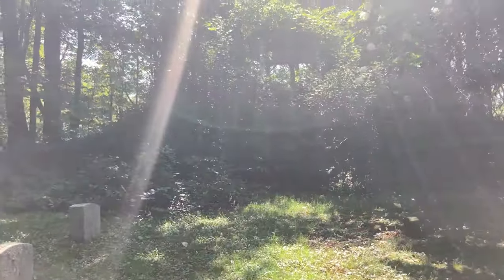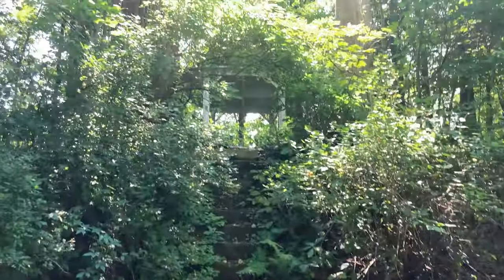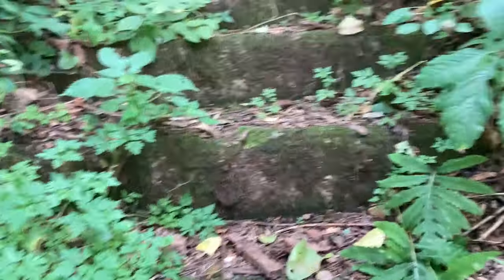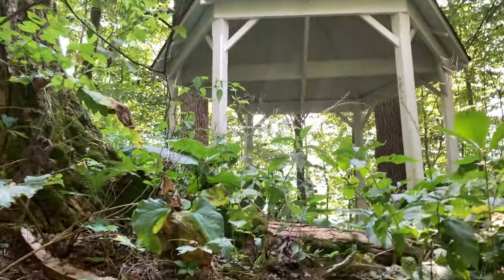Oh, and there's a gazebo. Oh, wow. I don't think we can get back there. I didn't bring bug spray or... I'm horrible at identifying poison ivy too. Wow, I can't resist. Oh, wow.